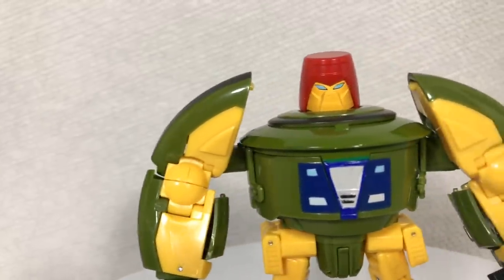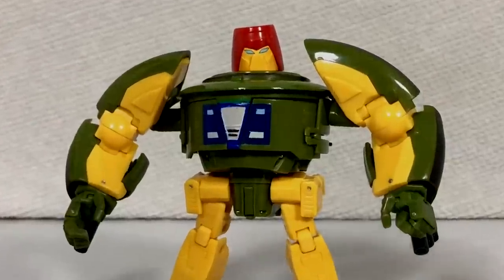But after having this figure for about, what is it now, 2 months? Again, sorry for the delay, please don't sue me. I've gotten used to these proportions.